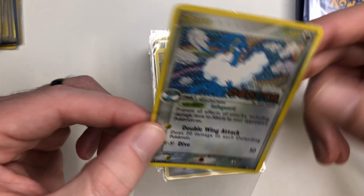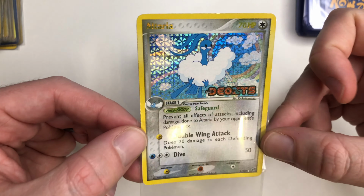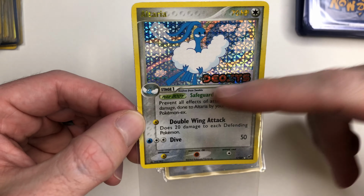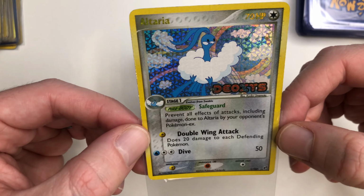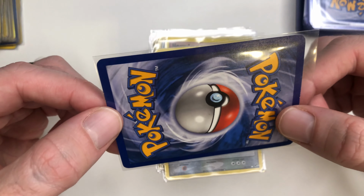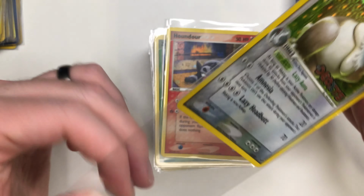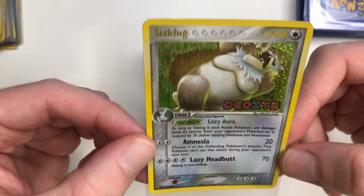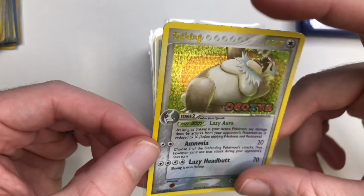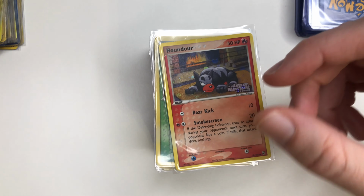Deoxys, this is EX Deoxys. I believe this is the reverse foil. The reverse foil on these, if I'm not mistaken, had the name of the set. This is number 1. Look at that hollow pattern, guys. It's just such a cool card. Here's another EX Deoxys. Hollow. Pretty good edge wear on that one.